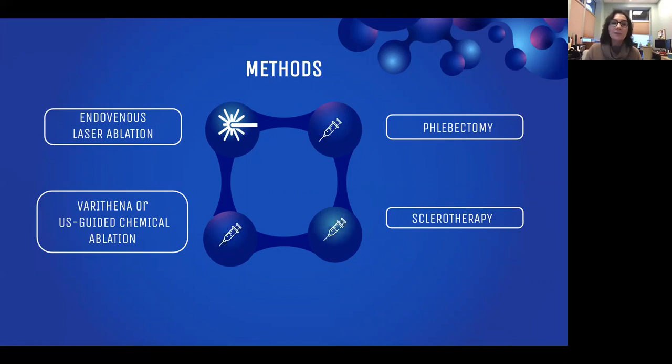Other options include something called Varithena. Now, Varithena is the first commercially available medical foam that we can inject into a vein to get the vein to go into spasm and close off.